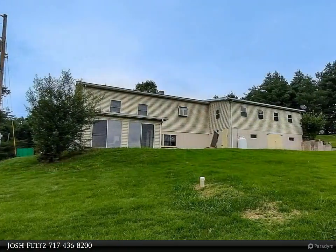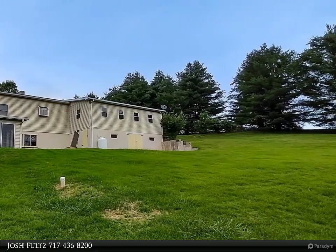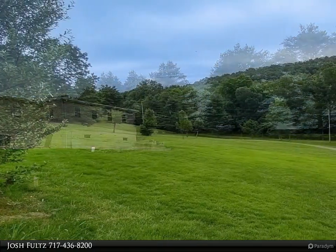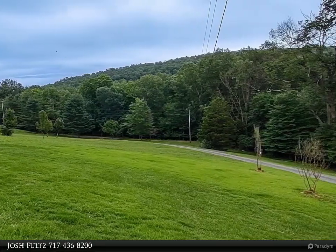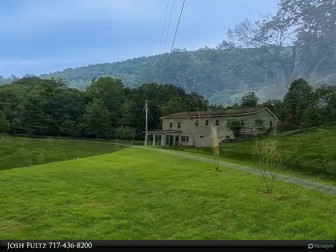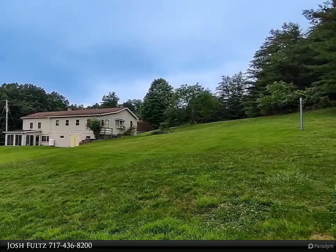You'll also have all the convenience and security that comes with having your own backup generator ready to go in case of power outages or emergencies. And when you need extra storage space, there's plenty available in the detached 2-car garage, which features an additional loft area perfect for hobbies or entertaining guests.